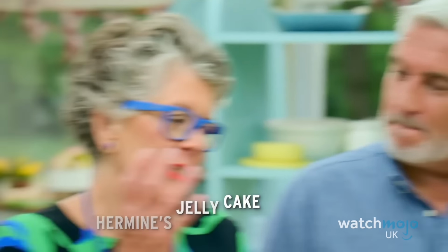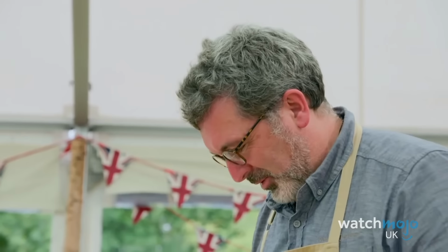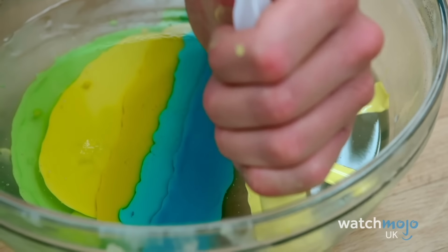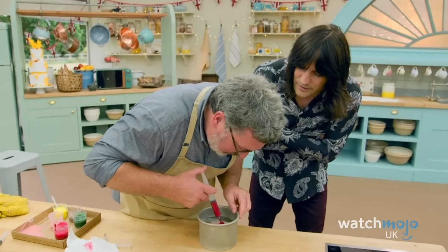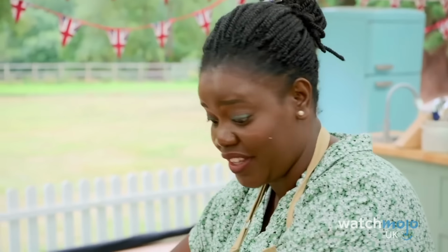And have you done injecting jelly before to make flowers? A couple of times. They were all tasked with making an artistic jelly cake this time, a complex technique that's hard for even the best bakers in the world to master. Well, I'm not out of the wood yet. My mousse still hasn't set.